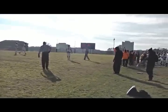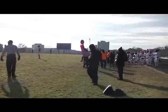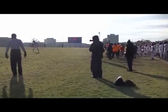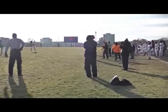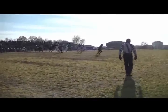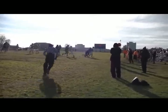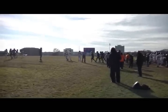That is textbook, gentlemen. We've got a field that is not well marked. We've got our linesmen knowing where the line to gain is. That's excellent line to gain awareness. No hesitation. Squares off. Kills the clock. Tells the chains to move. That is how it's done, gentlemen. We should be winding here. Yep. Again, textbook.